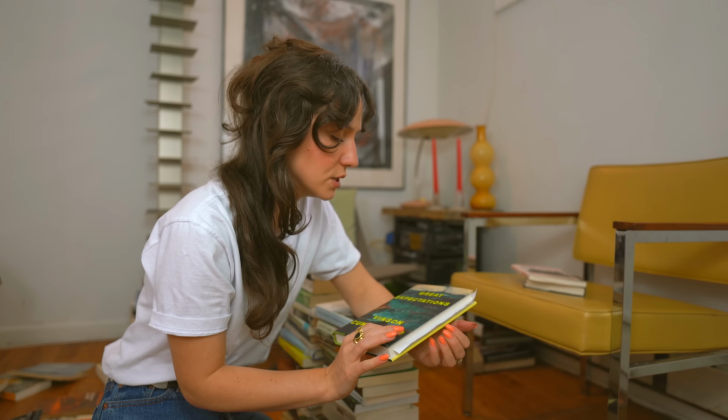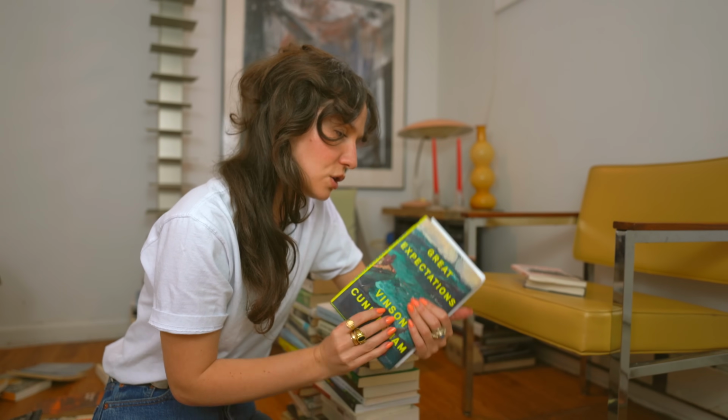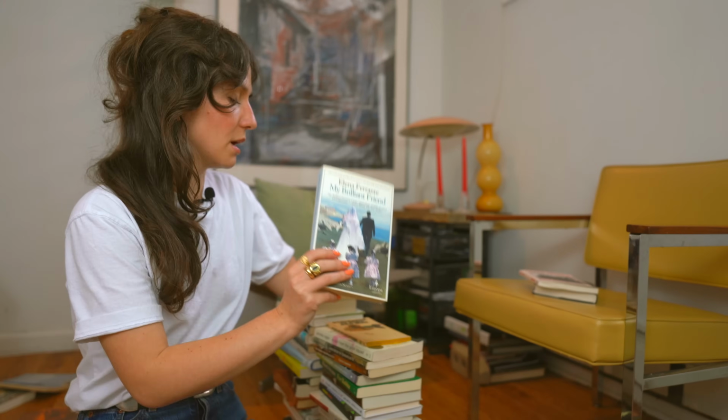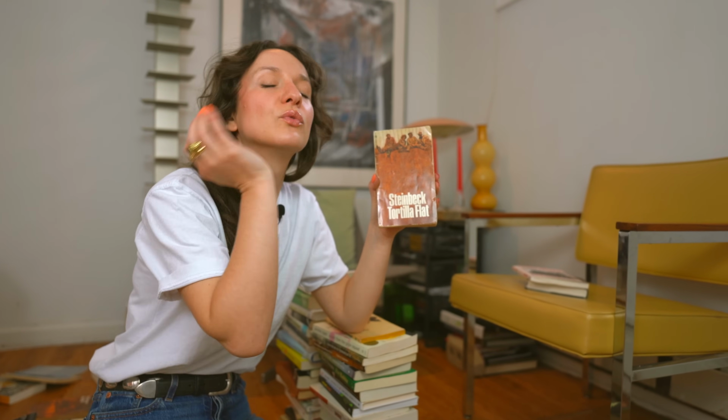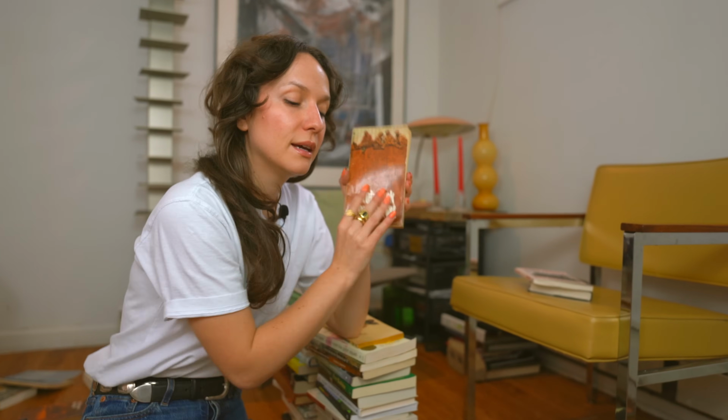This was given to me, so probably going to keep that in storage. My Brilliant Friend by Elena Ferrante. Probably gonna sell that. John Steinbeck, Tortilla Flat. I haven't read this yet. My friend gave this to me to read, so I'm going to keep that in my John Steinbeck collection, which is now 3 strong. We're about to make it 4, you know what I'm saying?